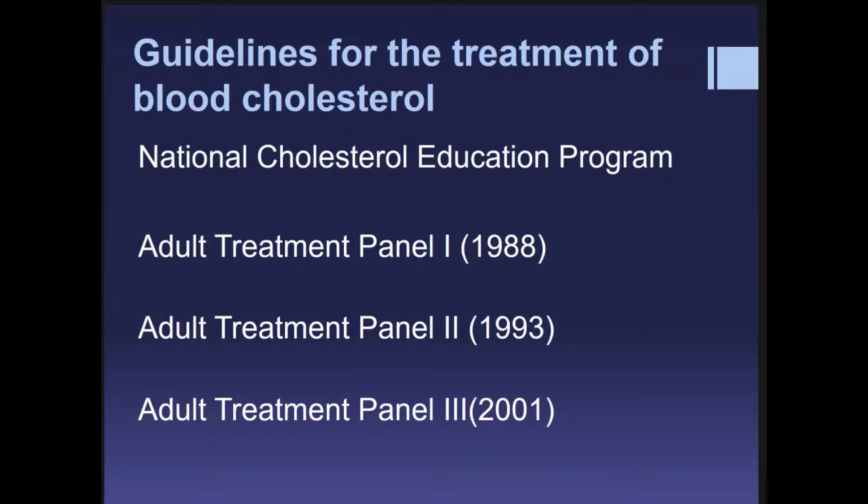For example, this was done by the National Cholesterol Education Program, which is part of NHLBI, which started issuing guidelines, the Adult Treatment Panel, or ATP-1, in 1988, more than 3 decades ago, followed by ATP-2, ATP-3 in 2001. And then we were all waiting for ATP-4, but that never came, as the NHLBI decided to transfer this task to the American College of Cardiology and American Heart Association.